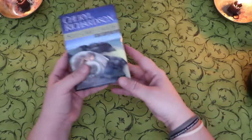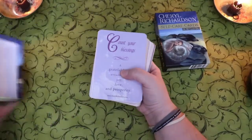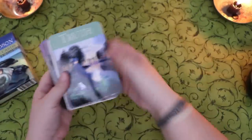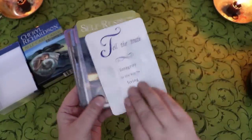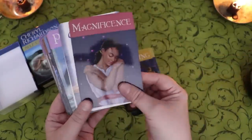Up next is the Cheryl Richardson self-care cards. I got these in a bundle. I bought some used decks from somebody off of Facebook Marketplace, and this was in the bundle. And I thought I would just play with them and see what I think. They're really quite pretty, and they have lovely messages on the back, but I have other self-care cards that I like better, and I just never find myself reaching for this.